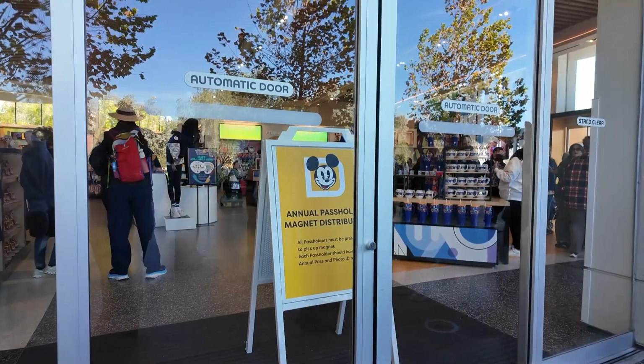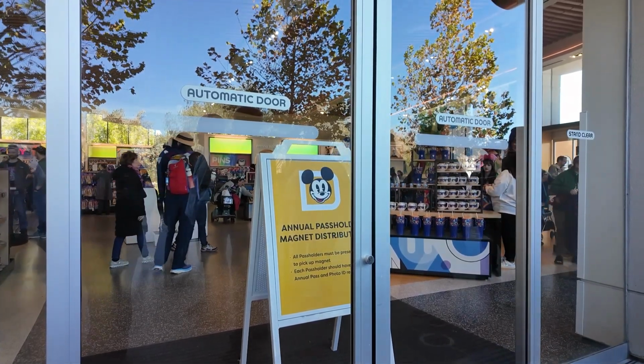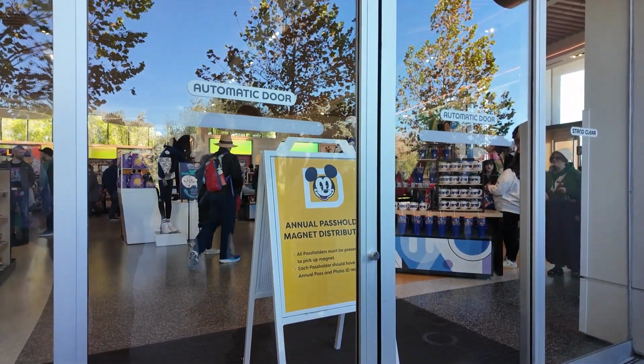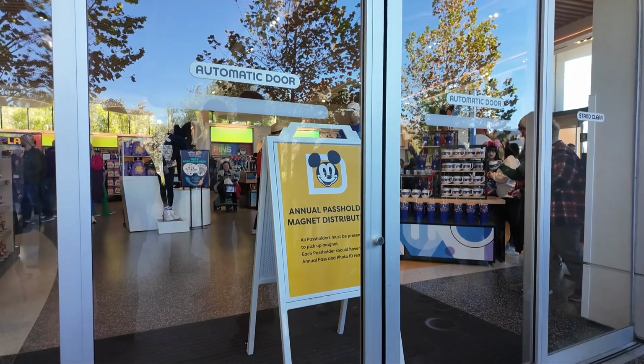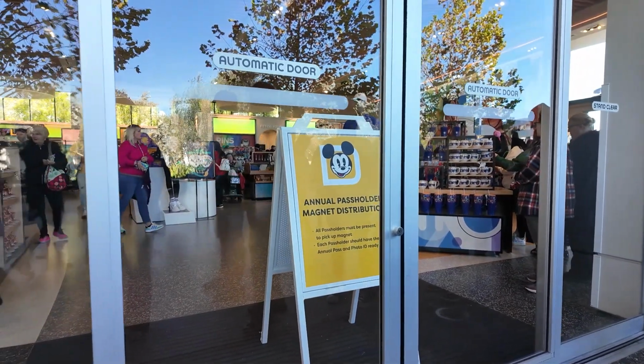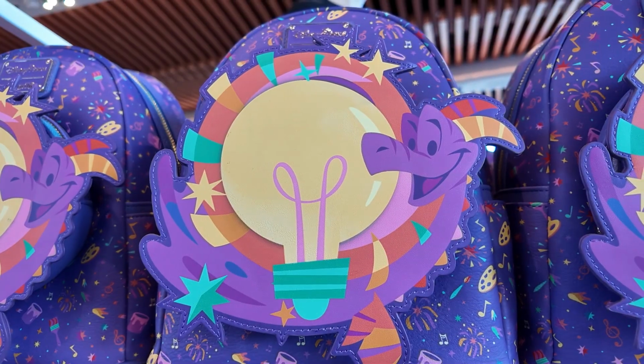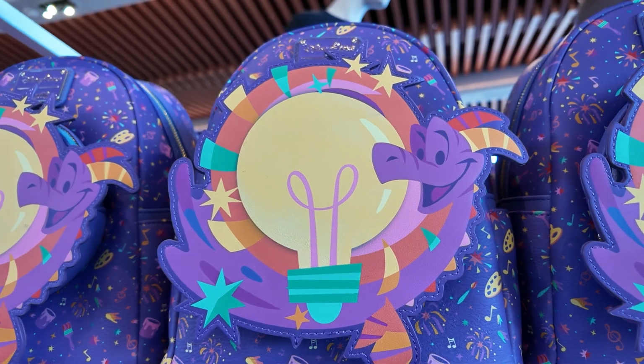So when you pick up your annual Passholder magnet, you need to show your annual pass and your ID. Your annual pass can be on your phone or Magic Band, but you do need to show an ID as well. Awesome, thank you. I got my magnet, we'll take a look at that in a second.